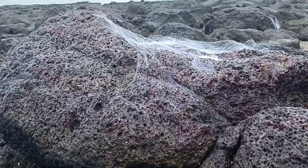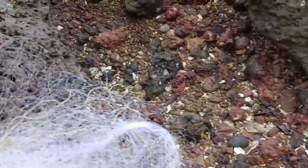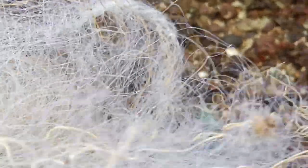So one more net is over here. Let's check that out. There are many rocks over here, guys, so you need to be careful. Even if you are walking, you need to walk very slowly.